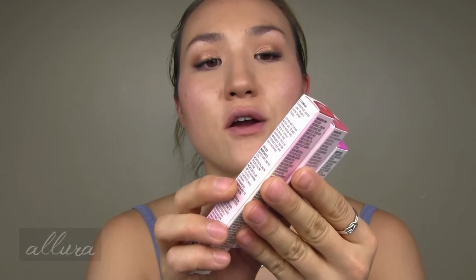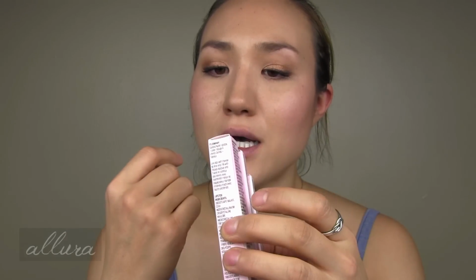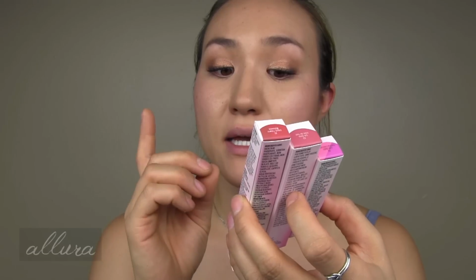The last step is going to be for the lips. Now, I'm gonna have to get a little creative here because there's 3 different lip products. One is a lip stain, the other is a lip liner, and the other is a color changing lip moisturizer. So let's start with the stain. Then on top of that, I'll put the lip liner, and then on top of that, the color changing moisturizer.